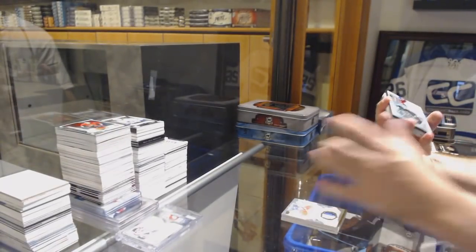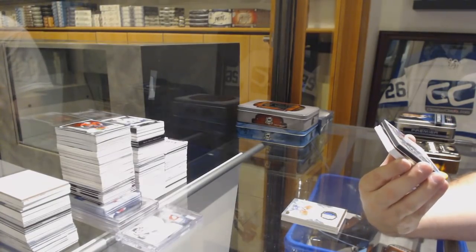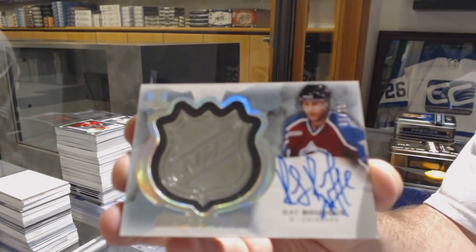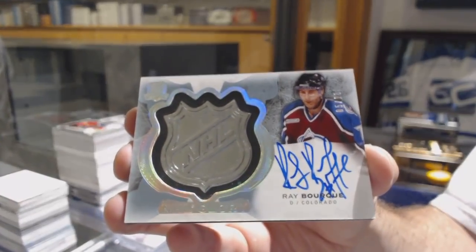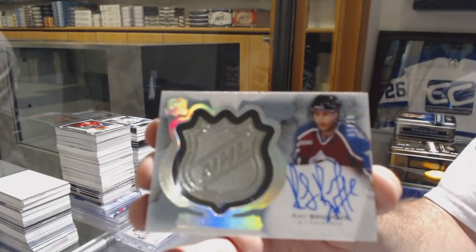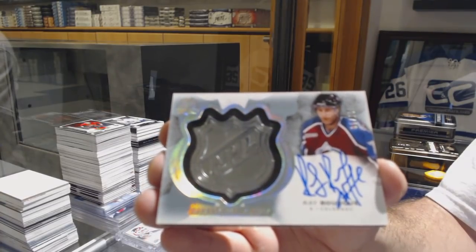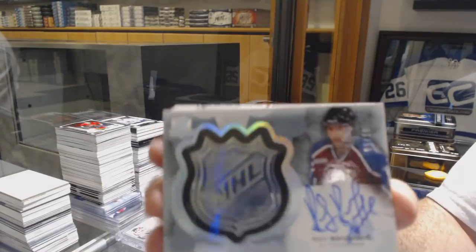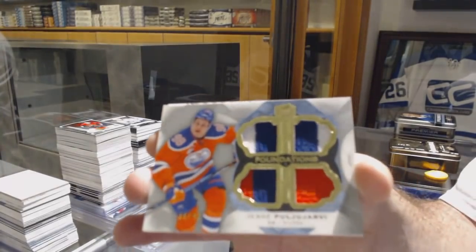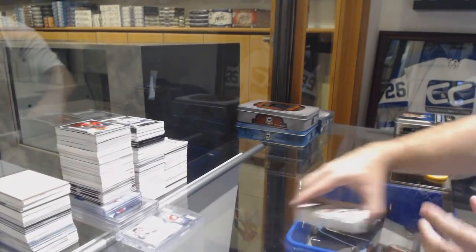Oh, I love these cards. Number 210, NHL Glory for the Colorado Avalanche, Ray Bourque. NHL Glory, Ray Bourque, number 210. Sick. For the Oilers, number to 49, Quad Rookie Foundation of Puljujarvi. And Anaheim Ducks, Larsson to 249, rookie.